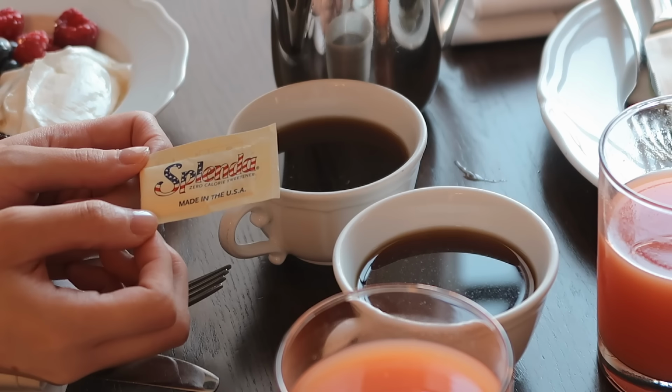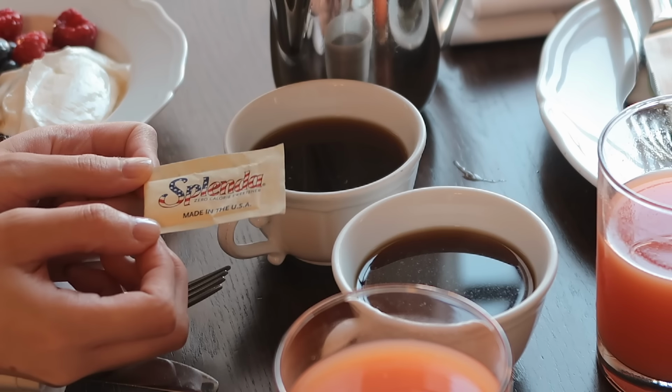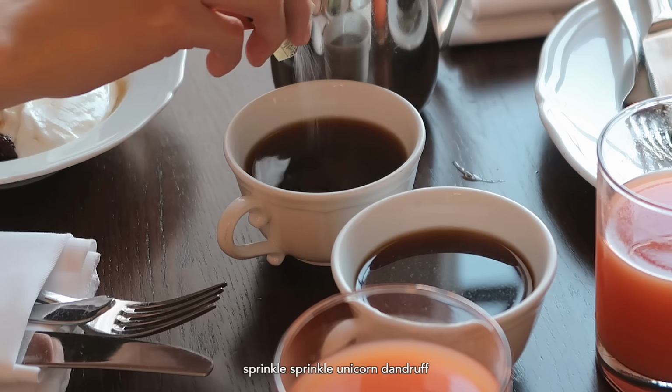Wow. Okay. When in America, you get a free Splenda. So stock it up when you can.